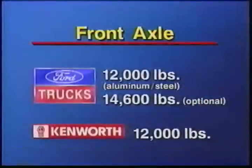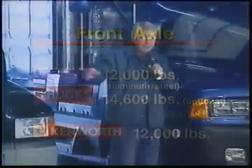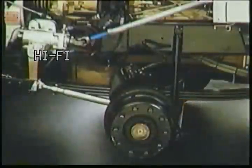Front axle, 12,000 pounds on the Kenworth, 12,000 pounds on the Aeromax in aluminum or steel, and a 14,600 pound front axle rating RPO. This Kenworth does have the longest front taper leaf springs of any of the four you see here today, 64 inches. Should contribute to a good ride, and it does, but some of the drivers in our focus group still cited the Kenworth's ride as being choppy.